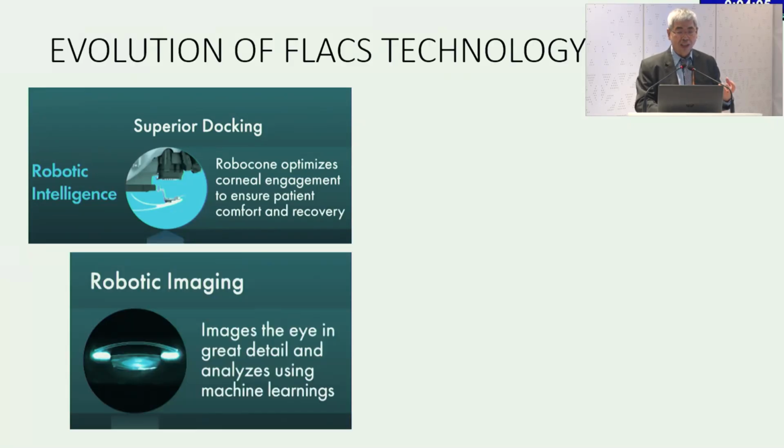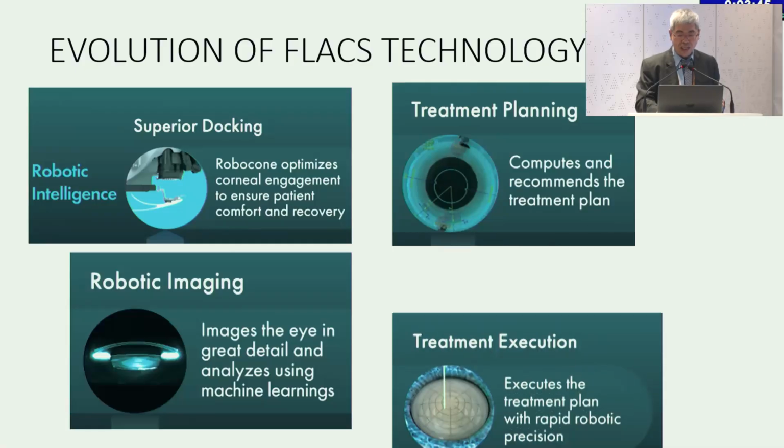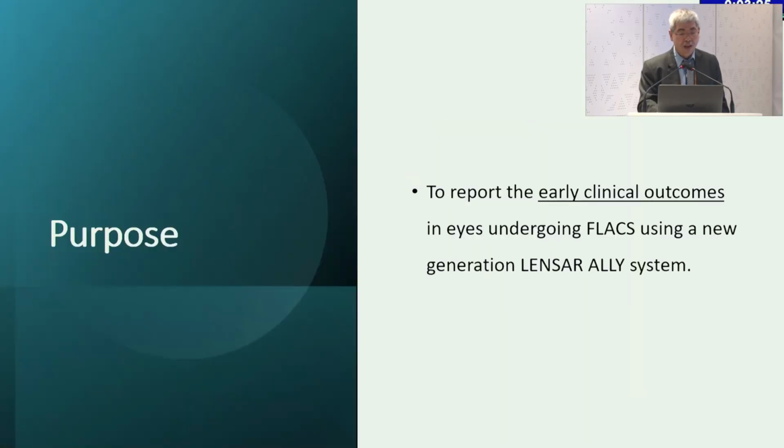First of all, you have a more secure and easier docking of the patients. There are now multiple cameras that scan the anterior segment so that you're able to reconstruct the anterior segment anatomy more quickly. The software and hardware are better, so you can calculate the treatment plan more quickly, and the laser fires more quickly, so you can get everything done a lot more quickly. And amazingly, they're able to pack these additional features into a smaller footprint, so it occupies less space in the OR and gives you maximal flexibility with patient positioning. So if you have a small OR, this is of great advantage.